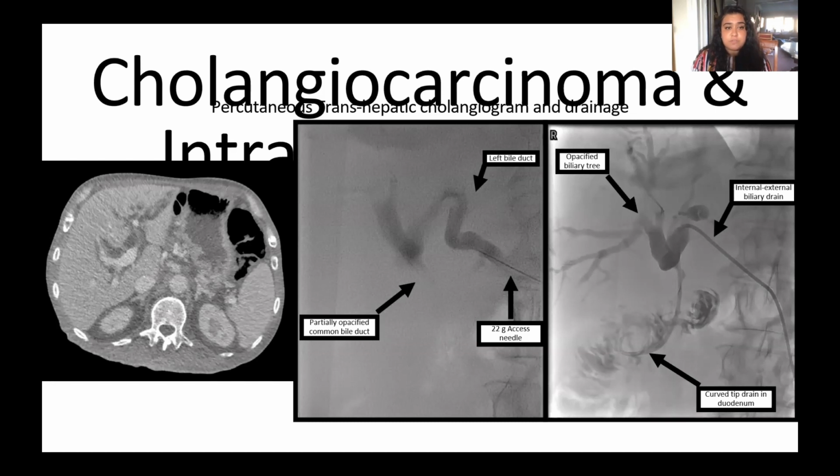dilatation. So for him, we reviewed the scans, and then we performed a PTC, which is a percutaneous transhepatic cholangiogram and drainage. So a segment 3 duct of the liver was accessed under ultrasound guidance. We confirmed with a cholangiogram, and then a wire and a catheter were negotiated into the partially opacified common bile duct. And then once positioned through the duodenum was secured, we were able to insert an internal external biliary drain. The internal external biliary drain has lots of side holes, and it allows forward flow of bile from the level of obstruction through the tube into the duodenum, so forward flowing, but also the side holes that go above the stenosis. And what happens is the bile is able to drain out from the port and into a bag as well. So it's an internal external.